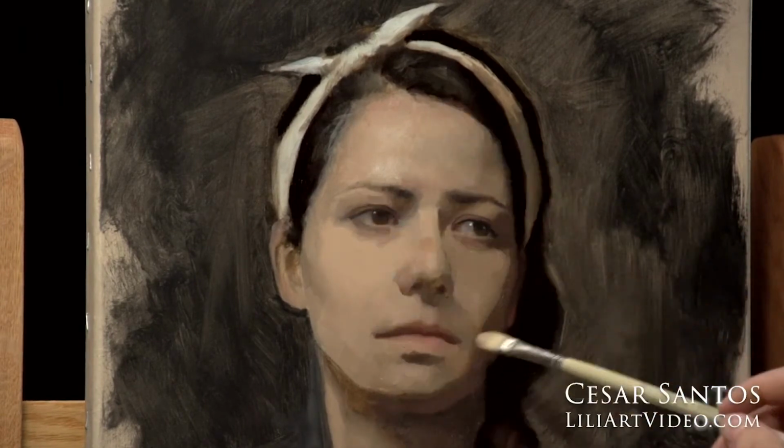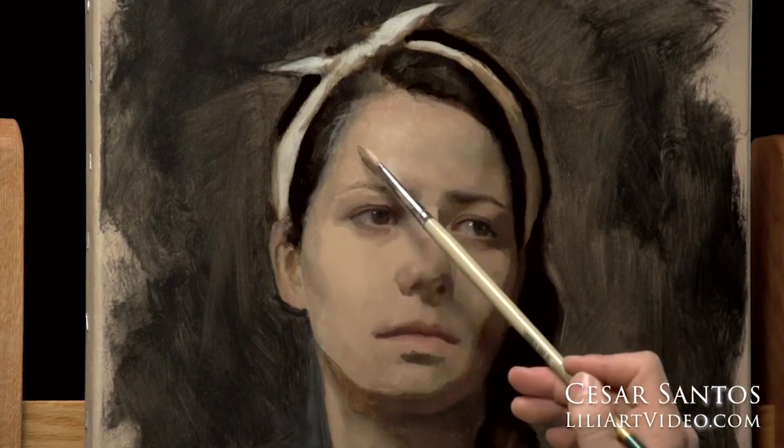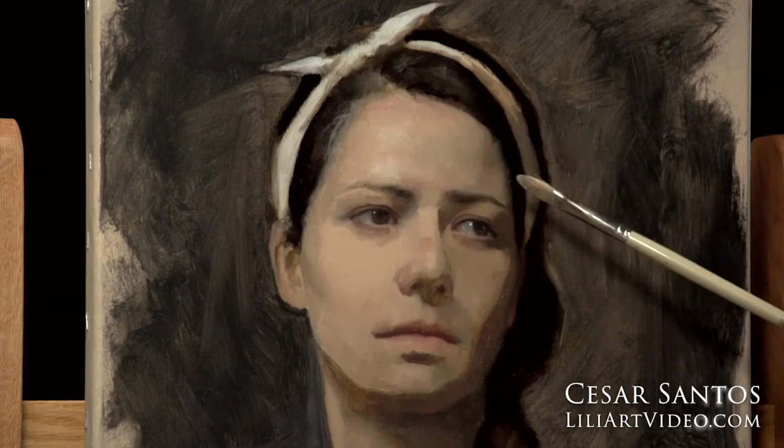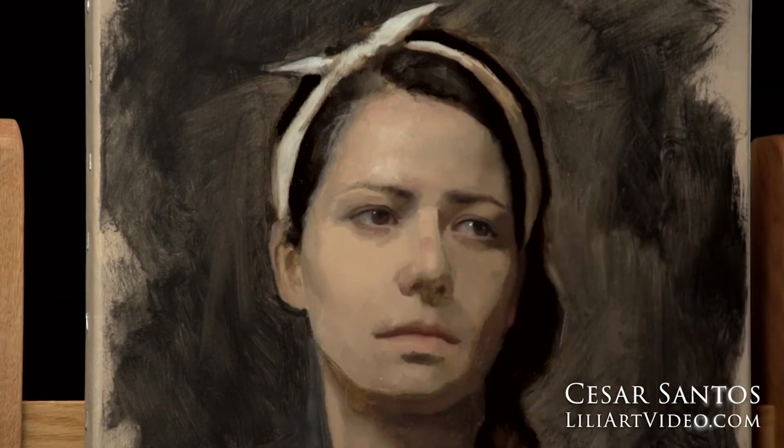Now we see that before the area looked flatter, and now we have some volume on it. So let's catch up and try to have it throughout the head.